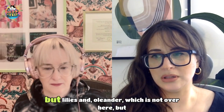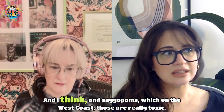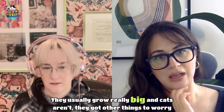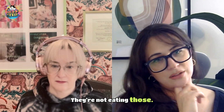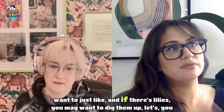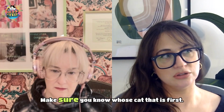But lilies and oleander, which is not over here, are the two main offenders. And sago palms, which on the West Coast are really toxic, but I don't think they usually grow really big, and cats have other things to worry about. They're not eating those. So if you notice cats eating your outdoor plants, and if there are lilies, you may want to dig them up, but you should probably make sure you know whose cat that is first.